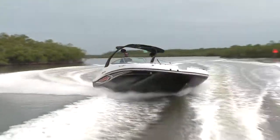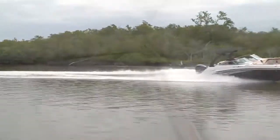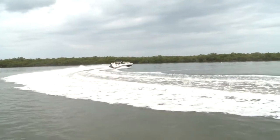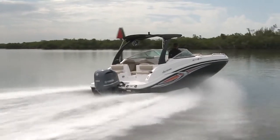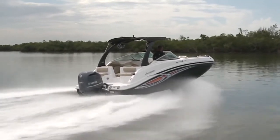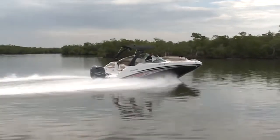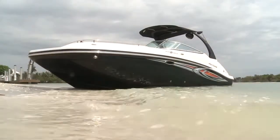Though even splashing through waves and pushing the power through turns, it's a very dry ride. But if you stick your camera over the side, no guarantees. The SunDeck 2486 is a 51 mile per hour fun machine that's a thrilling ride and would make a great day boat even in big water. But you may just find the most enjoyable time is when your Hurricane makes landfall.